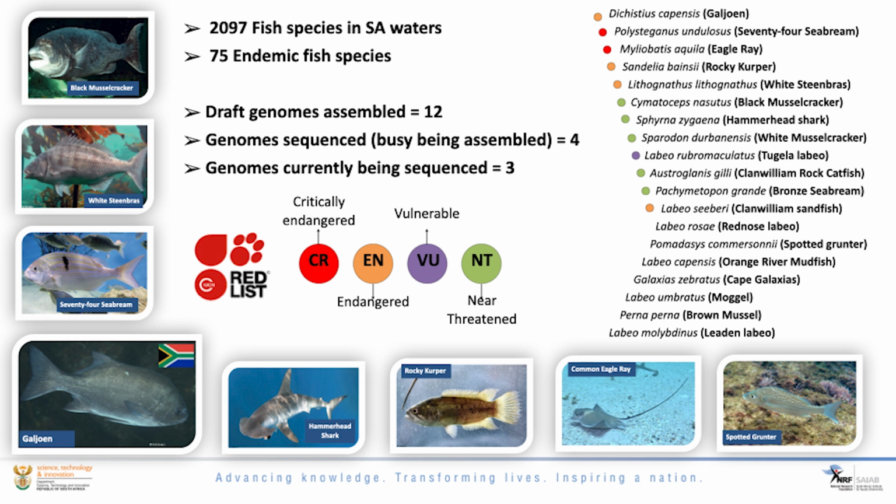12 draft genomes have been assembled, and there are species cards available on the website, including the galjoen, which is down there in the left-hand corner with the South African flag. That's the national fish of South Africa. And so we're very glad to have had this in the 1KSA collection.